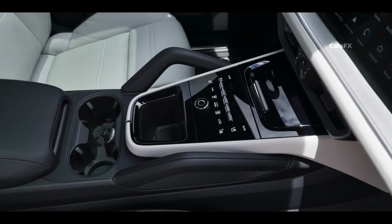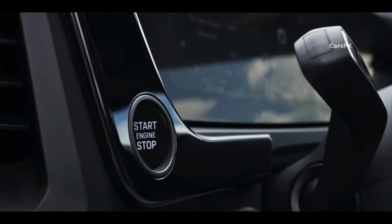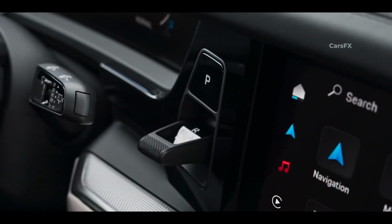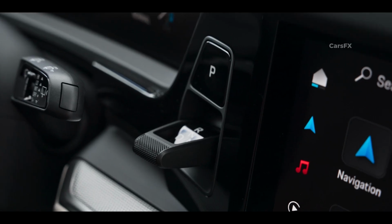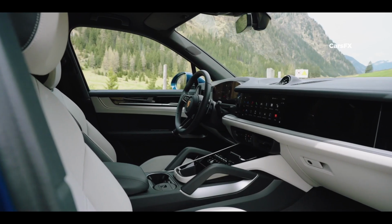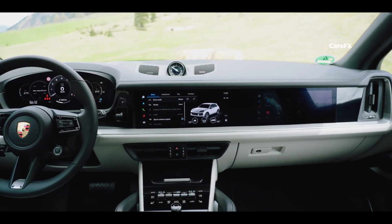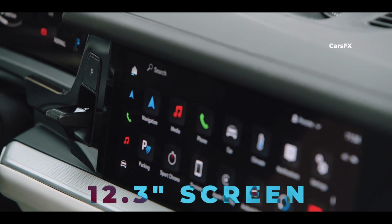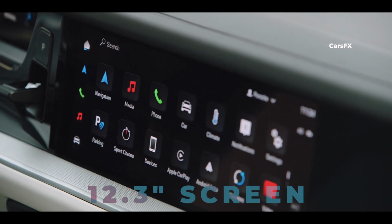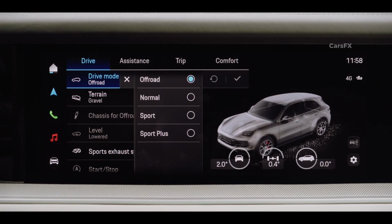One thing, however: because they needed to make room for that neat array of climate controls on the center console, the old shift knob was removed in favor of the Taycan's dash-mounted toggle shifter. Overall, both the quality and seating position of the Cayenne are superior to that of the X5. As for infotainment, the 12.3-inch touchscreen features the latest Porsche Communication Management system that's more colorful than the previous generation, with icons easier to differentiate at a glance.